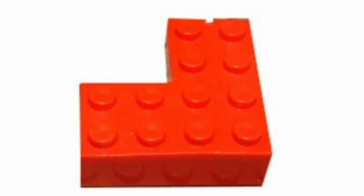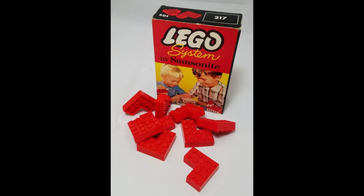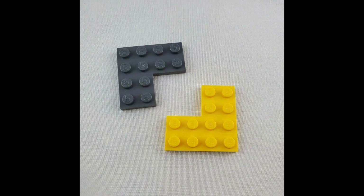The 4x4 corner is an old LEGO part, more formally known as Part 702. It sadly had a relatively short production span, lasting from 1955 to 1969. I think this is just on the chart because it's an old and cool LEGO piece, I don't know.